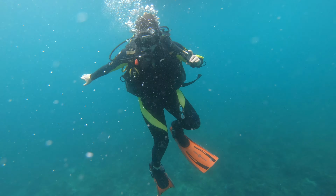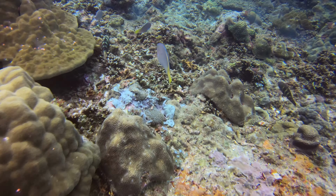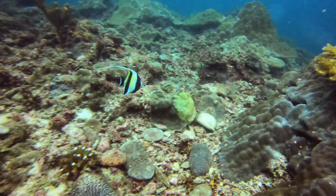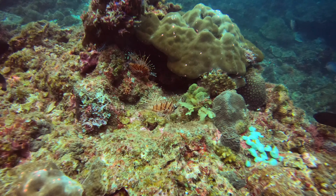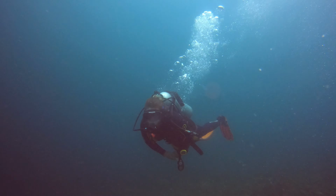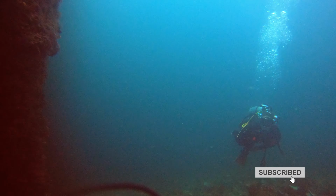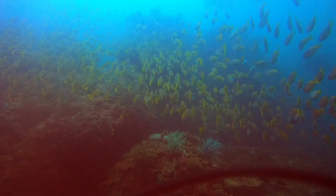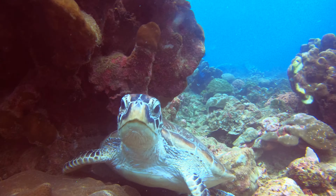This was Paglugaban, which starts in a shallow coral garden that runs for a couple hundred meters. The highlight of this dive is supposed to be the coral rock formations that you can swim through at the end of the dive. But Britt got to swim with two different types of turtle on this dive, and I think that takes the cake.